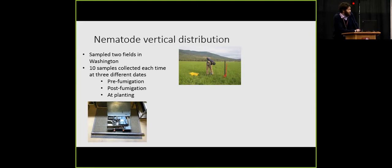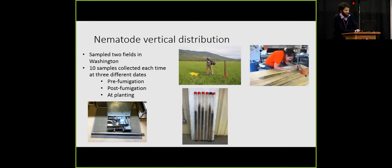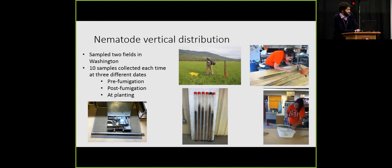And this deep corer has these removable plastic sleeves inside it. So once we pull it out, we can pull out that sleeve and get a nice soil core down to about 3 feet. We then divide those up into about 6-inch increments or 15 centimeters and then cut those up and separate them and then extract nematodes from the soil.